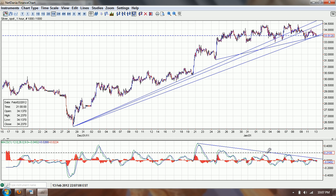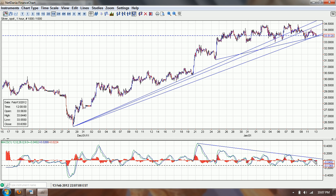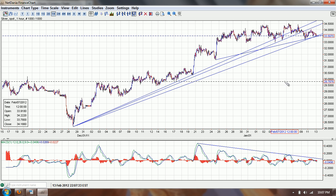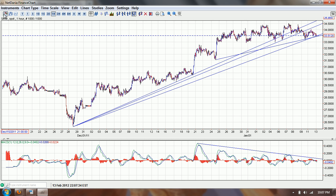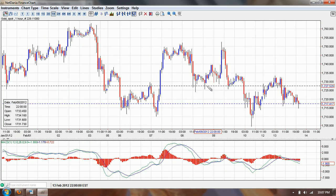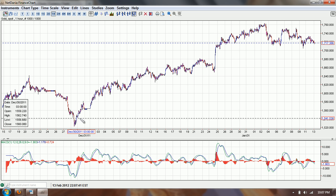You can see the MACD is going lower and lower and lower. We're looking for a turn up at some point in the MACD as we work off this overbought condition. So we want to jump over to gold and do the same sort of analysis on gold. You can see it's a very similar chart.